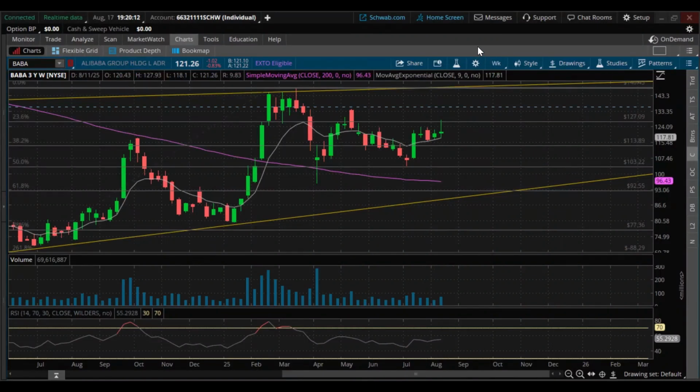Again, $5 expected move by this Friday. We'll see what happens as we are working our way towards that report, perhaps a little bit of an expansion and a run up like we just mentioned before, or we could get a nice little pullback and consolidation and then a pop as we go into earnings. We'll have to wait and see, but again, 127 and then 113.89 are what we're looking at. And then you also have that 117 in there, that 9-day EMA that should hold for us.